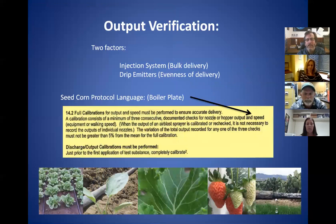Okay, I thought this was interesting when I looked at your study, Julie. There was quite a bit of boilerplate language in there. And for example, there's the black arrow there. There was a language that said you were supposed to do your speed calibrations. Right.